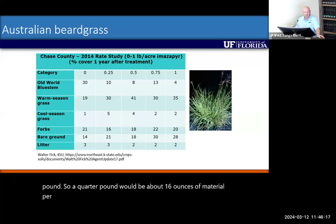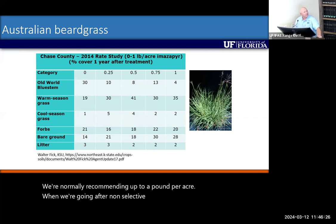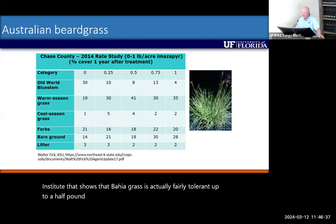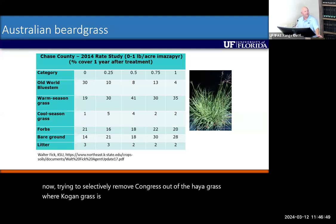All right, so we're normally recommending up to a pound per acre when we're going after non-selective control. There's some data that came out of the Phosphate Research Institute that shows that Bahia grass is actually fairly tolerant up to a half pound, sometimes up to 3/4 of a pound. So that is something we're actually trying with Cogongrass right now, trying to selectively remove Cogongrass out of Bahia grass, where Cogongrass is just starting to invade a pasture.